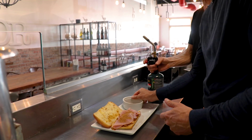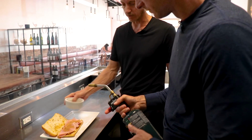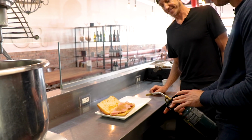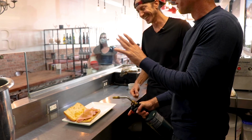All right, next, you ever used one of these before? Light that up. We're just gonna torch it. We're just gonna brulee it, just like you would a creme brulee or a honey baked ham or anything like that. You might have to give it a couple clicks. So I should do it just like when I make creme brulee at home. Yeah, exactly. Done it 1,000 times.